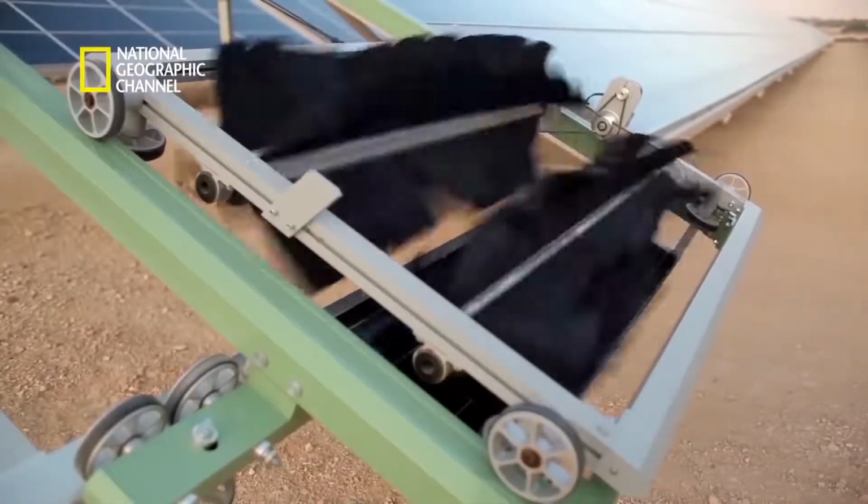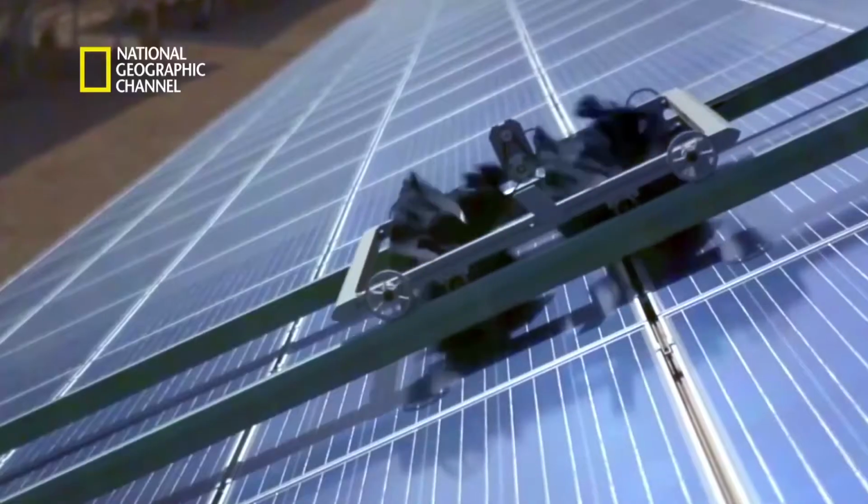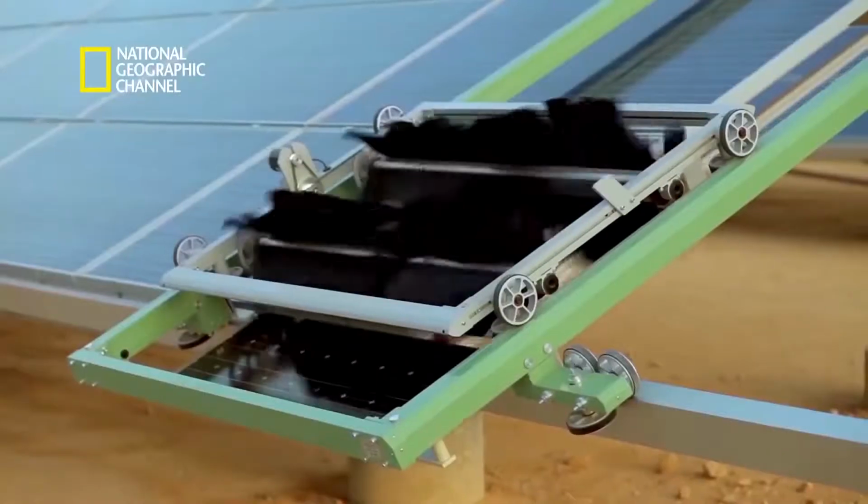This robotic solar panel cleaning system uses soft microfiber on wheels that push dust off the modules. The robotic system can be remotely monitored, managed, and controlled.